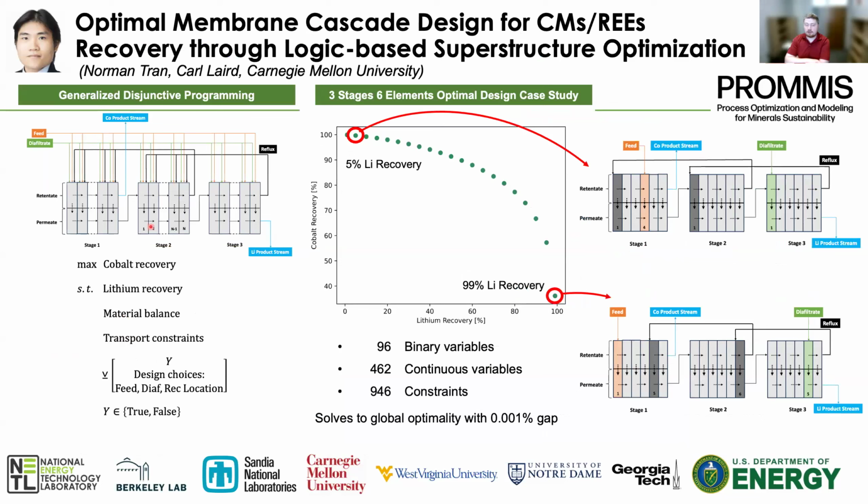And then the third extension that we did, and this was led by Norman at Carnegie Mellon, was taking the same cascade, but instead of making all these decisions continuous and allowing for these pretty complicated designs, having discrete decisions. And realizing from a manufacturing point of view, if you had a membrane module, you'd really only want to have feed at the beginning or the end. Or if you were to put feed in the middle, it really needs to be one spot in the middle, and all these practical considerations.